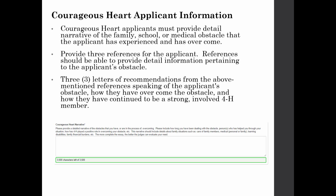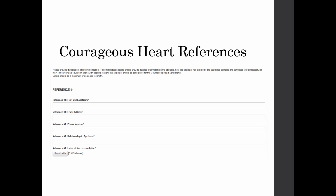This could be a disability. It could be medical. It could be the death of a family member. It could be a large financial burden on your family, things like that. But the references are here. You'll provide the information, phone number, email, so I can get a hold of them, and then a letter of recommendation, so on and so forth. So they have to write a letter of recommendation. So if you want to go for Courageous Heart, I would suggest asking someone now to write a letter of reference.